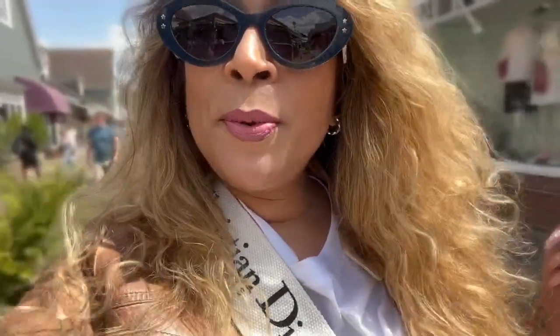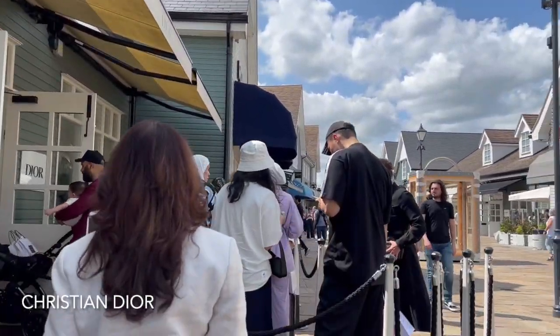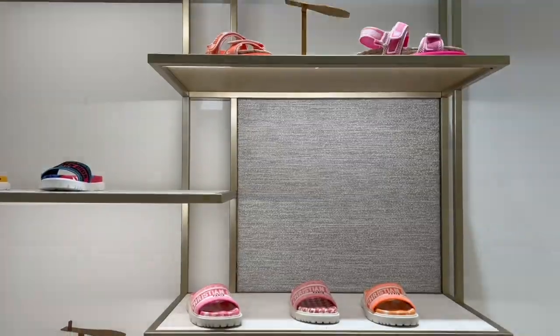Oh, they have a crêperie here. We don't want crêperies, we want iced coffees today, I think. But yes, let me see what we can find today in Christian Dior. Here we are, and here is the queue, but we don't have to queue today.